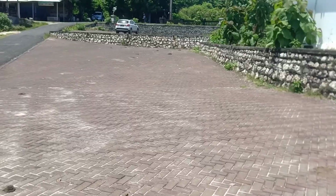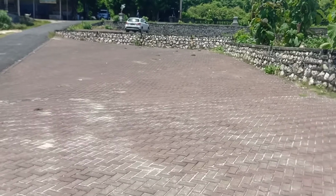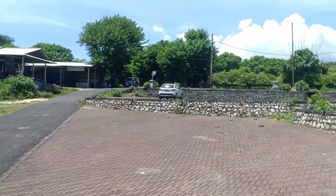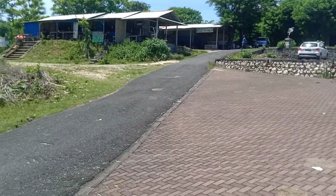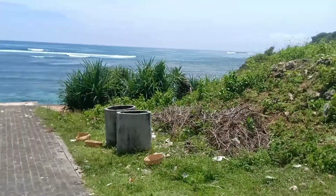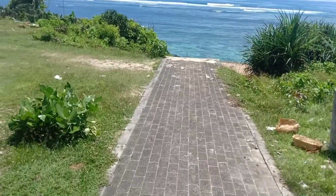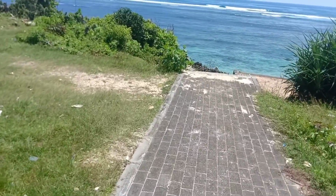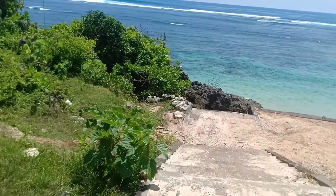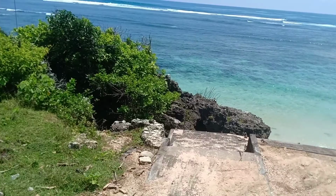Guys, now we arrive and this is the parking of the Geger Beach. So we're going first to the place where the tourists do surfing. So here is the Geger Beach, it belongs from here until the Hotel Mulia Resort. So we're going down first here, and then after that I will show you the Geger Beach behind the Hotel Mulia. Come on, guys.